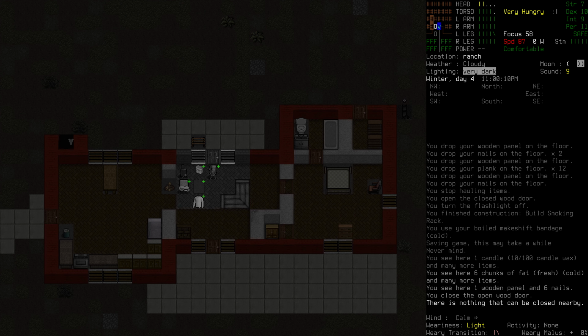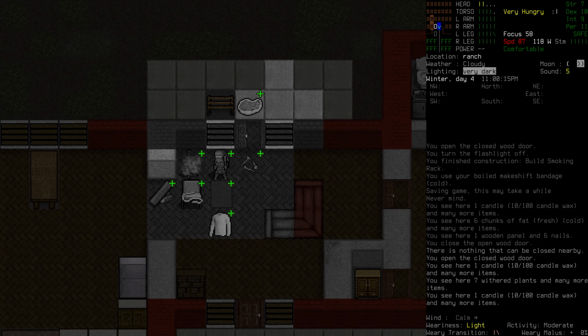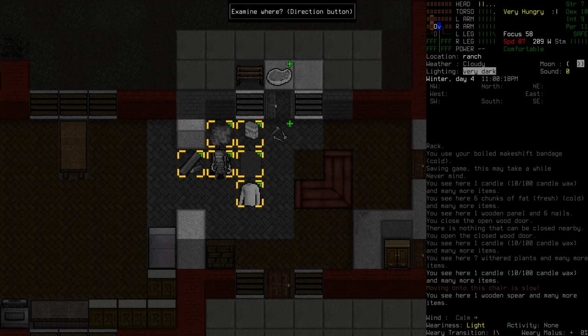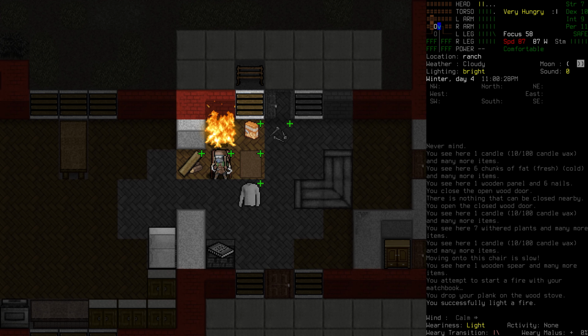Before we go to sleep though, and I don't think we're going to sleep right yet, we're probably going to be eating throughout the night, which is not very entertaining, so that's something that I'm more than likely going to do off camera. We do need to get this loaded, so we will start a fire, which I think we will just automatically start taking. Yep, we drop a plank in the wood stove.